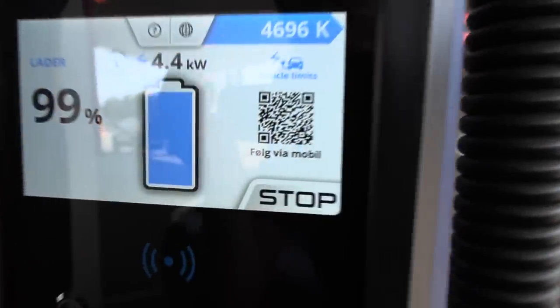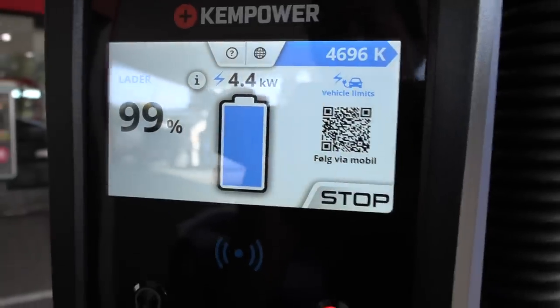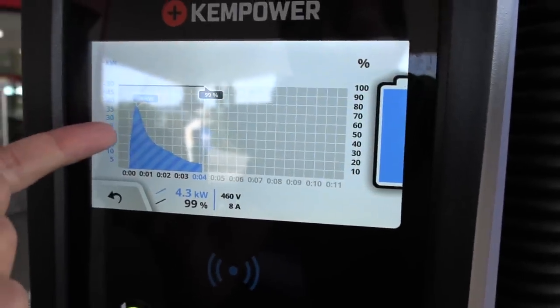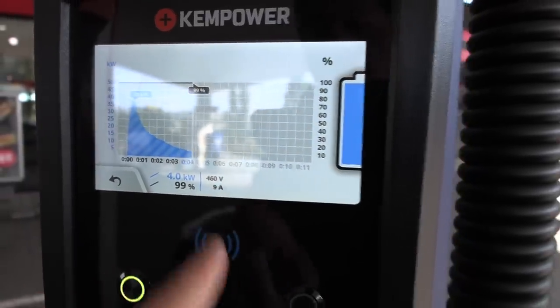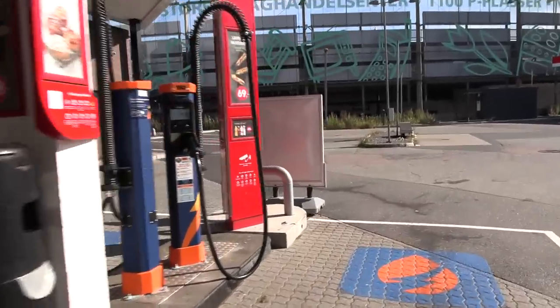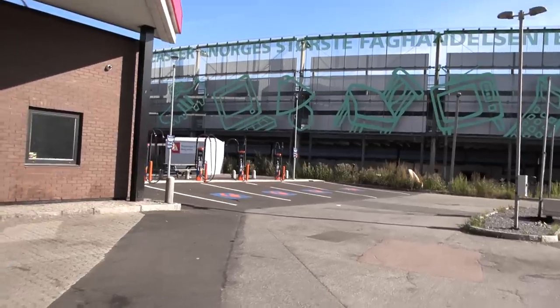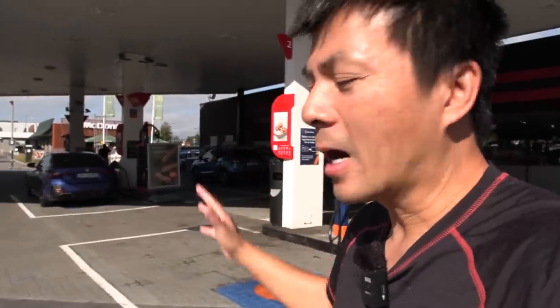I'm receiving 4.4 kilowatt hour per hour. I can click here. Oh, you can see, wow, did it actually peak at 38 kilowatt initially? Look at that, nice. Anyway, we have two more chargers over here that also used to be fossil pumps, and four more chargers over there. Well, they are technically dispensers. But this video was not about that, it was about the BMW i4.